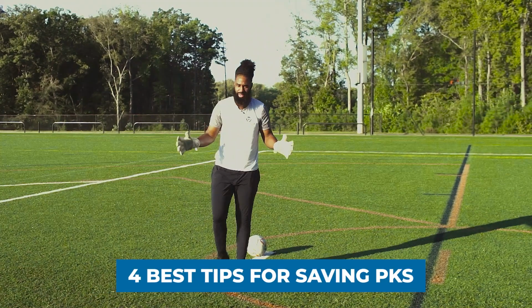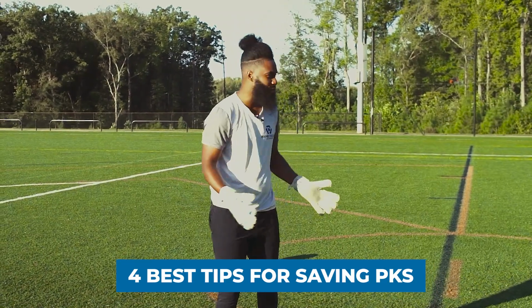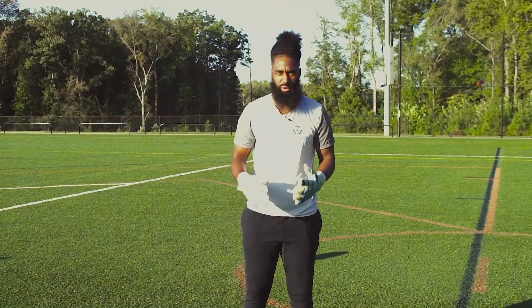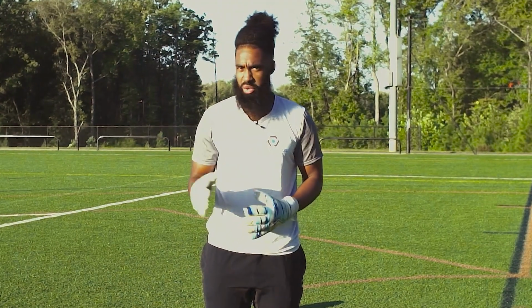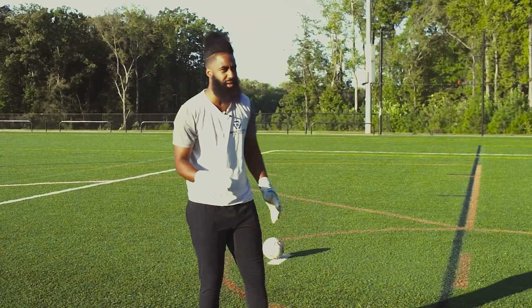These are some of the toughest saves for goalkeepers to make. They're difficult situations. 12 yards away, no defenders. These are the situations built for strikers, built for field players to score. But we can foil these field players a lot of times by doing a few different things to raise the odds for us goalkeepers. So let's talk about that first tip.